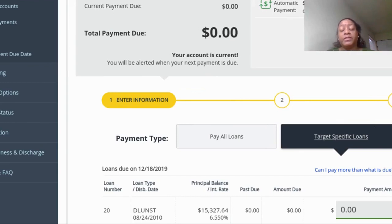And what I'm saying only relates to Fed Loan. I don't know about the other sites. I don't have any student loans with other loan service providers. This is the only one that I have.